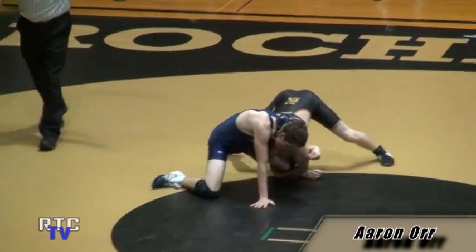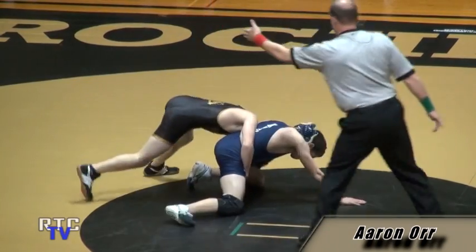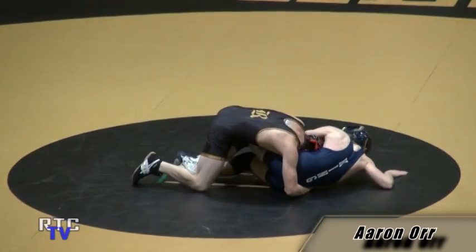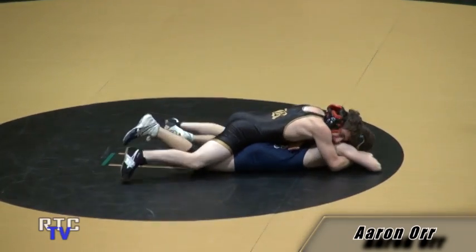Possible reversal here. He's got to clear his head. Once he clears his head, he should get his 2 points. There he got it. He set the wrestler on his hip. His head's not popped even now. It's clear, but he did get the reversal. He's down 5-6 at this point.